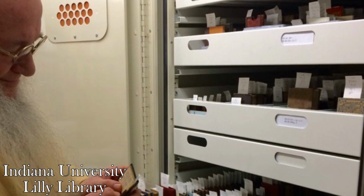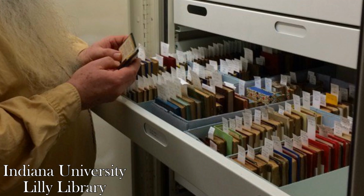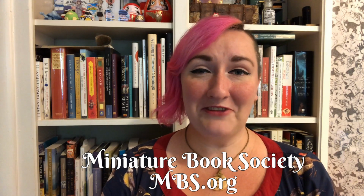Miniature books make for great collecting because, as we mentioned, they don't take up much room. Indiana University's Lilly Library holds the largest collection of miniature books in the U.S., clocking in at over 16,000 items. And, as you may guess, I am far from the only one who is desperately in love with these tiny books. There's actually a whole society dedicated to the love of miniature books. In fact, I've kind of played fast and loose with the definition of miniature in this video. But the Miniature Book Society's official definition of miniature says that miniature books cannot be over 3 inches in height. Or 4 inches if you're in the UK, which I'm not quite sure why there's a difference there, but perhaps I should join the society and find out.